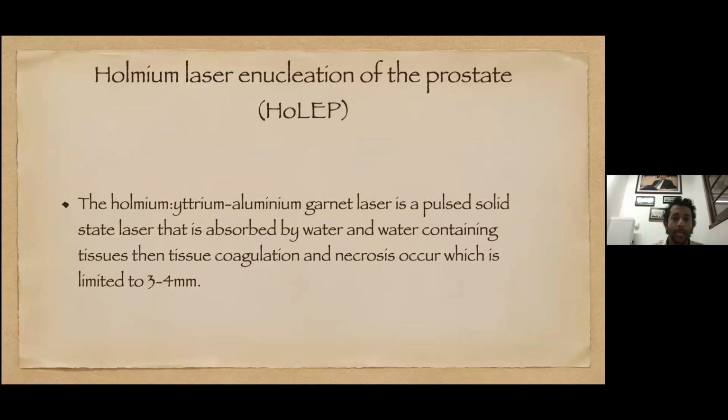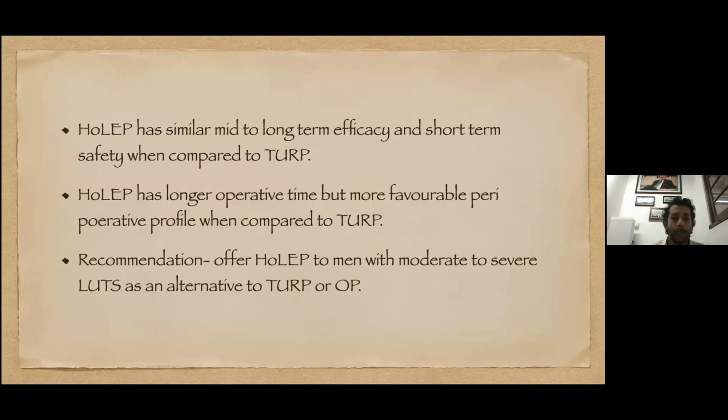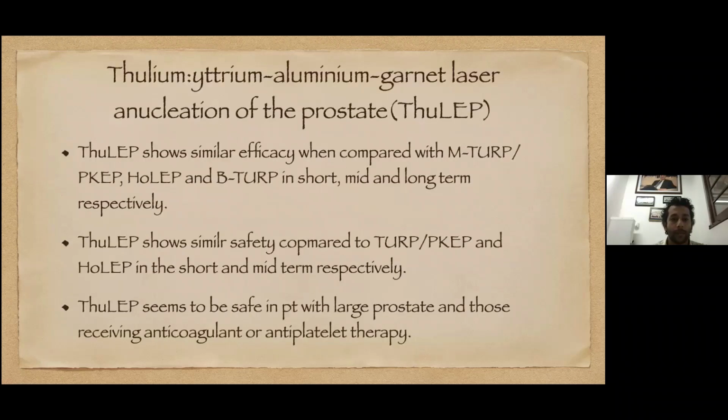Then holmium laser enucleation of the prostate, HoLEP. The holmium laser is a pulsed solid state laser that is absorbed by water and water containing tissue. Then tissue coagulation and necrosis occur, which is limited to a 3 to 4 millimeter distance. HoLEP has similar mid to long term efficacy and short term safety when compared to TURP. HoLEP has a longer operative time but a more favorable perioperative profile when compared to TURP. So the recommendation is to offer HoLEP to men with moderate to severe LUTs as an alternative to TURP or open prostatectomy.